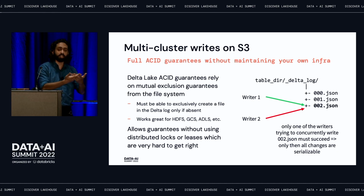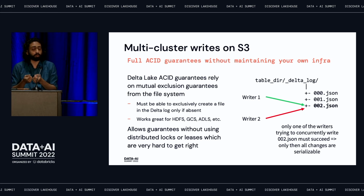So things like HDFS, Azure Blob Store, GCS, they provide APIs with which you can say that when there are 2 concurrent writers trying to write to the same log file, in this case, let's say there are log files 000 and 001, which are like 2 commits made to a Delta table. If both concurrent writers are trying to write version 2 by creating 002.json, only one of them will succeed. And the other writer will have to retry and commit its changes by writing 003.